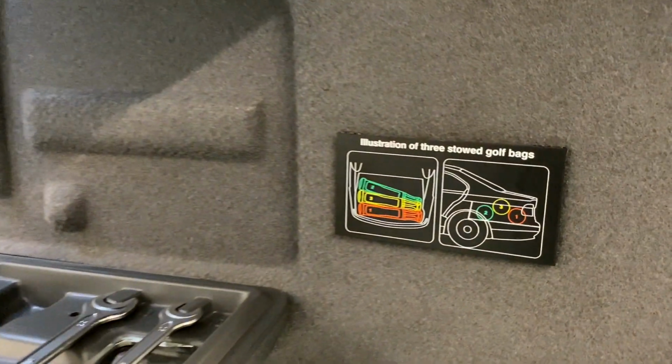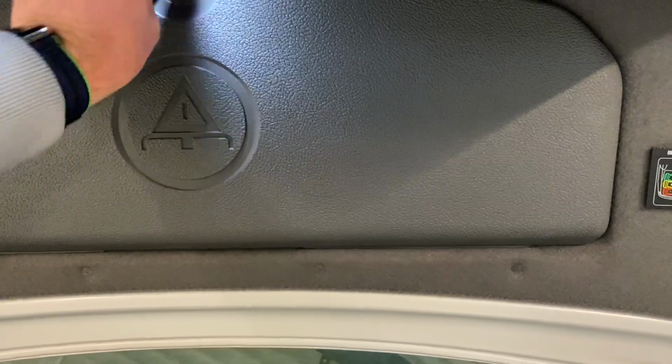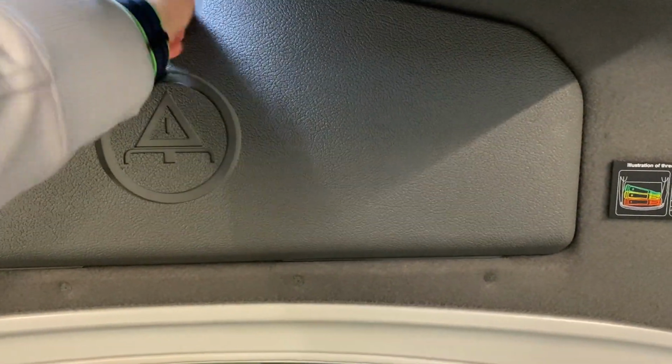And if you are an avid golf fan, don't worry. BMW will show you how to put your golf bags in there. And the owner's manual, all that's complete. We got all the keys and so on and so forth.